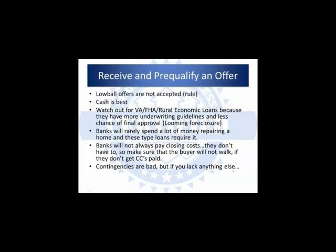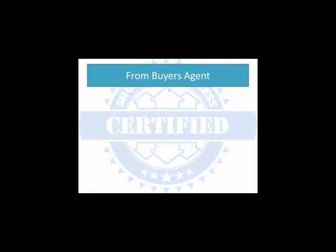All right, so contingencies are bad, but if you lack anything else, you need to take an offer, because oftentimes to postpone a sale date, you need to have an offer. Okay, well, if you lack anything else and you need to get something into the bank to get the ball rolling because it's not already rolling, because I don't do pre-approved pricing, then you might consider taking something with contingencies, but use your best judgment there, okay?